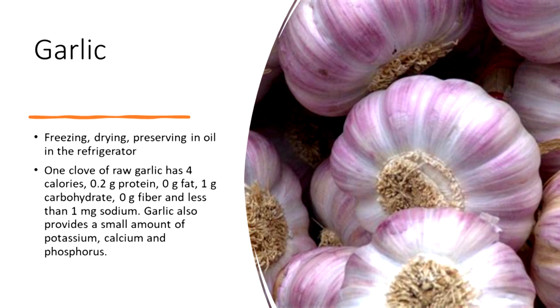Garlic. Garlic should have been planted in the fall, especially your hardneck varieties. You can incorporate this plant into your regular garden if you so choose, and you can harvest it coming up this summer. But again, y'all know how to cook garlic.